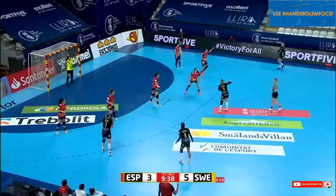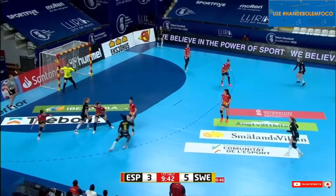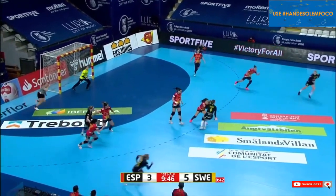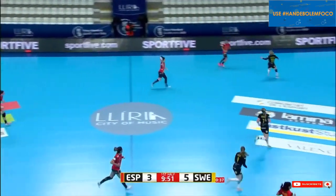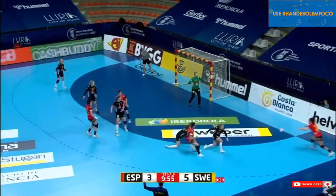Free throw, the ball stays with Sweden, which is great. And they run the clock down on that suspension. It's Melissa Petren who's come into the centre role. Quick look up to see if the goalkeeper's back in. She is, so the chance is gone there.